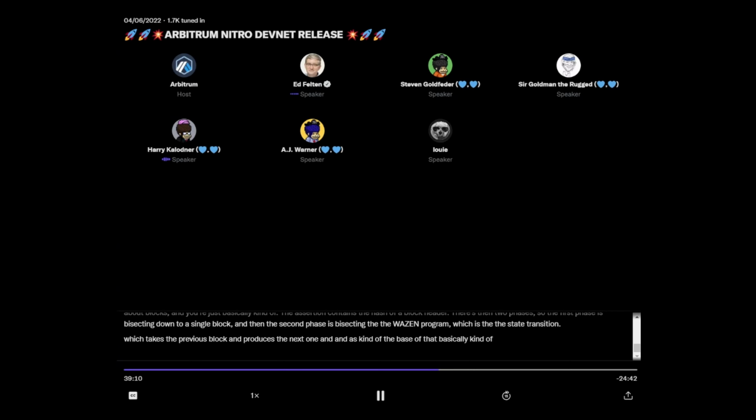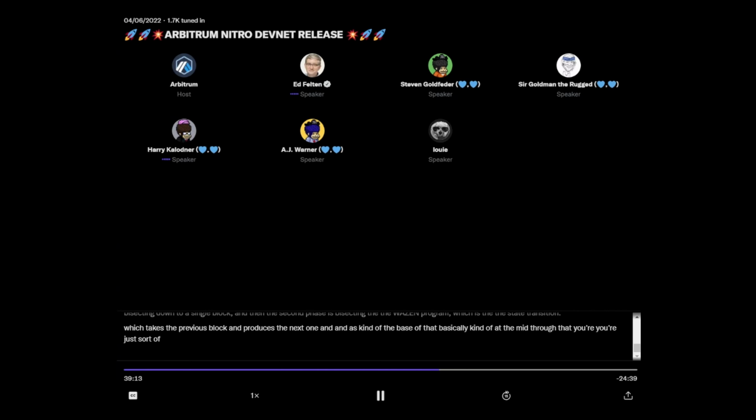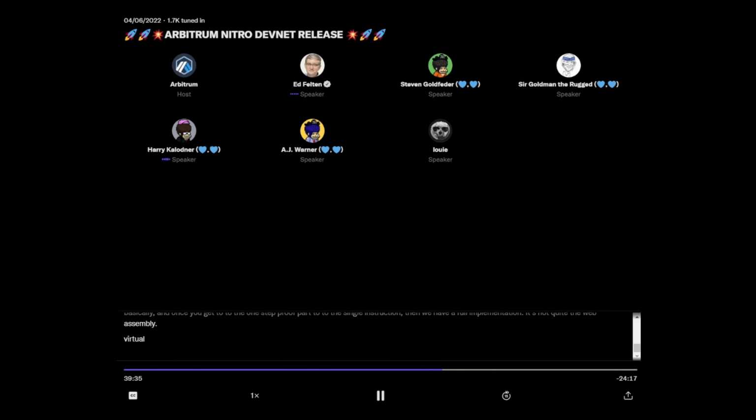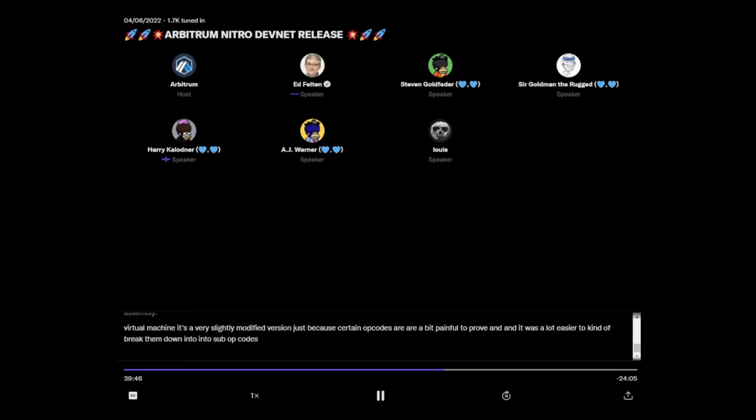And at the base of that, there is a way of describing the virtual machine it's running on by its hash. The whole thing is shaped as a tree. Once you get to the one-step proof part, to the single instruction, we have a full implementation. It's not quite the WebAssembly virtual machine. It's a very slightly modified version, just because certain opcodes are a bit painful to prove, and it was a lot easier to break them down into sub opcodes. But that is all implemented in Solidity.